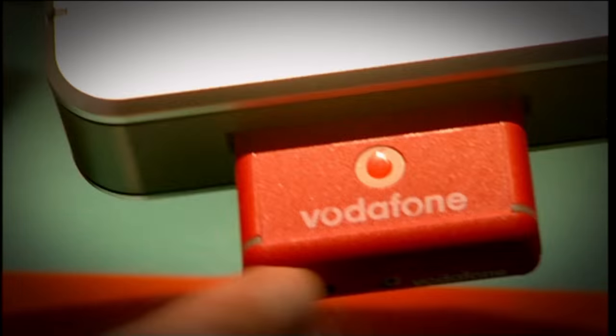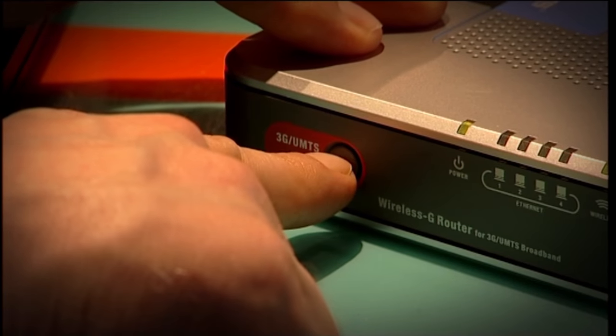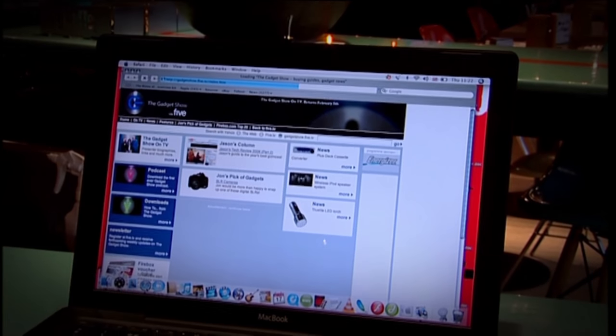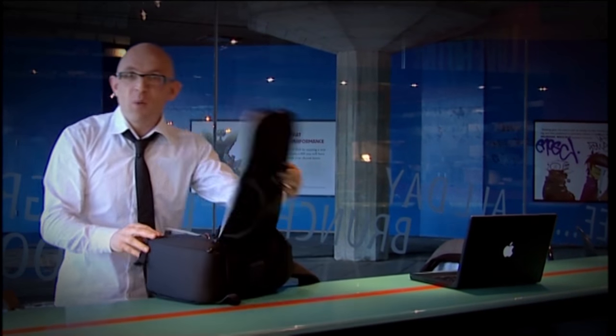Already, my card is flashing. Blue means I've got 3G. I then press this button on the front, and voila. I'll try and start up my browser. There it is. Brilliant, look at that. It loaded really quickly. Great, all I've got to do now is stuff it in my bag and find some punters who want free Wi-Fi.